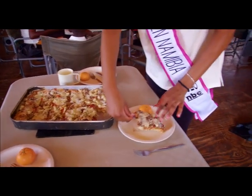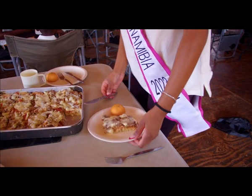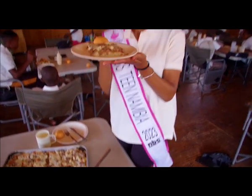After a long day, the pizzas were finally ready and the children had a feast.